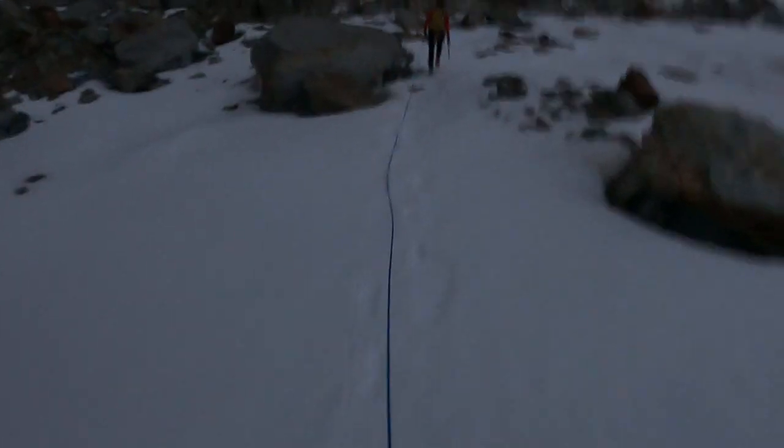Been going just over an hour. Headlamps off. Feeling good. Cecil just fell in a crevasse, which was fun. Both legs in up to her waist. No rope shenanigans, luckily.